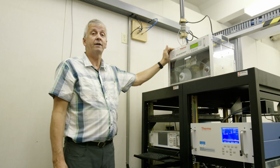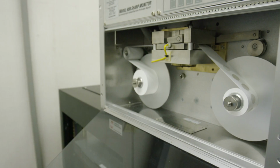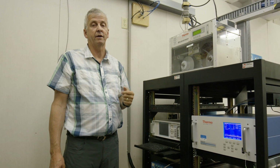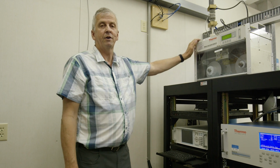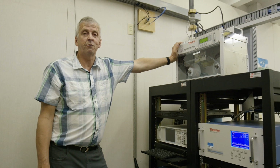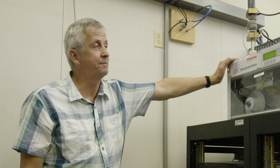Now over here we're collecting a substance called particulate matter. The particulate matter that we measure is about 1/8 the diameter of a human hair and can be harmful to your lungs if you get too much of it. Sources of particulate matter are both natural and man-made. Forest fire smoke is one way particulate matter increases in the air.